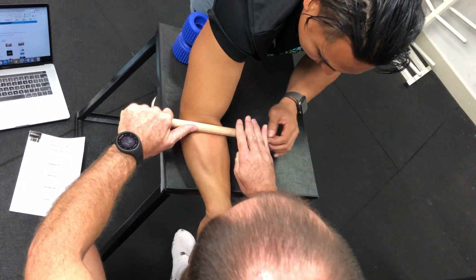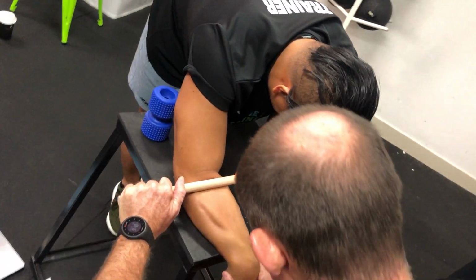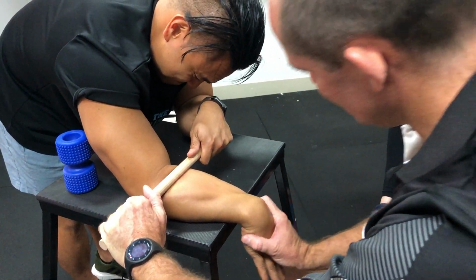Okay, put your arm on. All right. And you can see the tissue elongating as I take him into flexion.